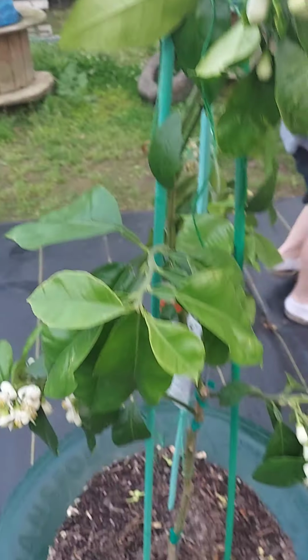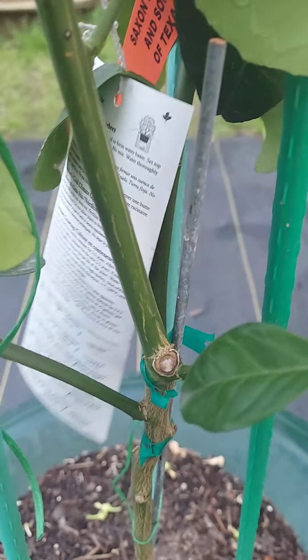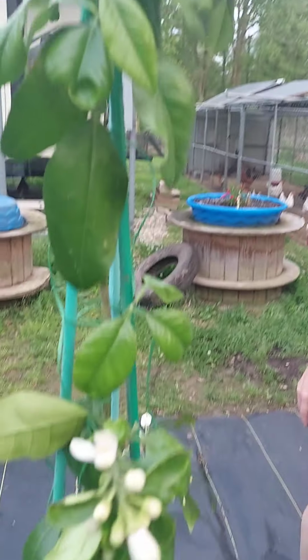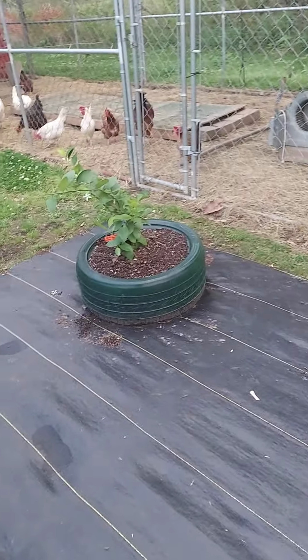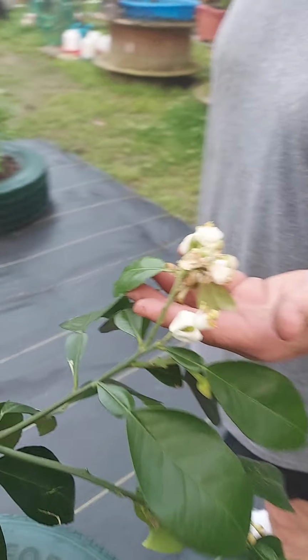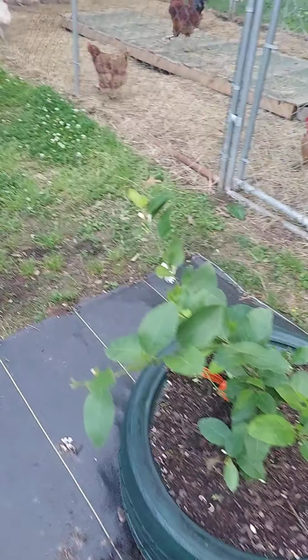Yeah, because this one is really tall. I don't like how they grafted it. They grafted it there, and it made it really tall. But that's fine. It'll grow into itself. And you smell the flowers coming, the aroma coming from it? Yeah, oh my gosh, smell those. Oh, wow. That almost smells as good as your other plant over there. Improved Meyer lemon.